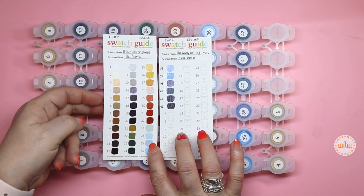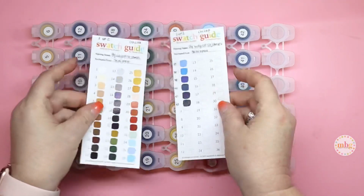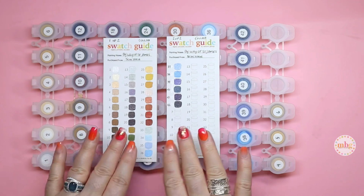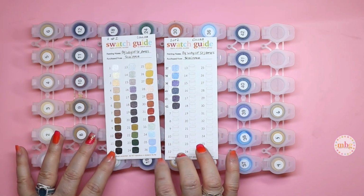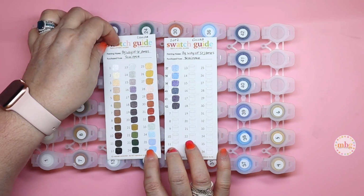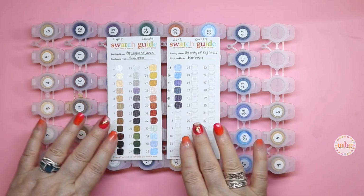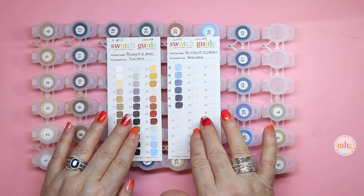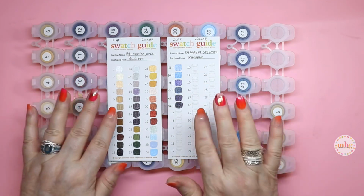I did swatch them on printable canvas. It's not paper, it's actually canvas, so that I could get a really true outcome on the paint on a canvas textured surface. So I wanted to take a really close look in better lighting to see how they turned out. I do want to mention this particular inkjet printable canvas is pre-primed with white gesso, but I did not put clear gesso on these.